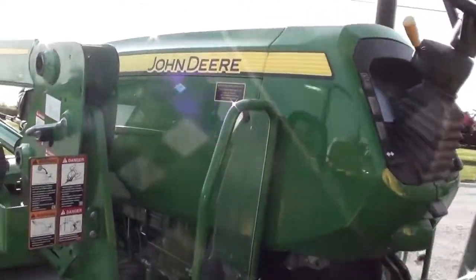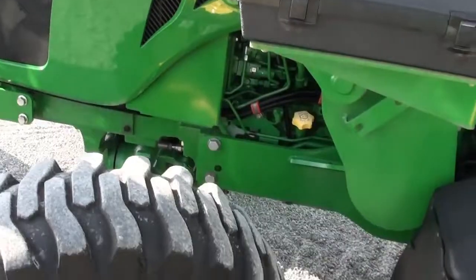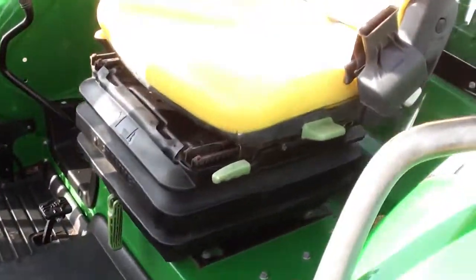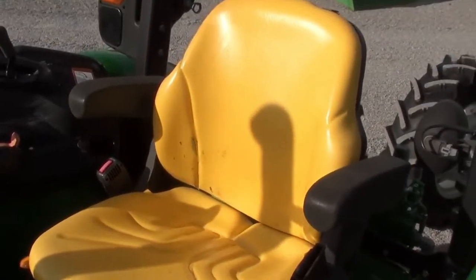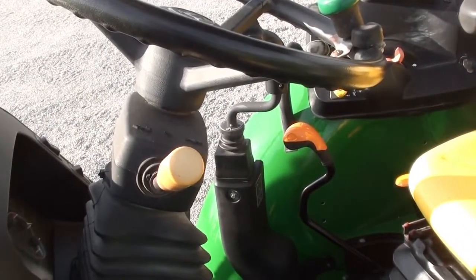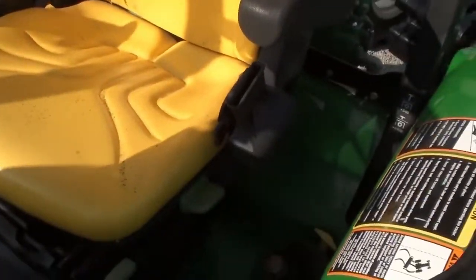If you're looking for a 100 horsepower open station tractor, this one is definitely worth a look. It's a very nice clean tractor. Has the Deluxe seat that swivels left and right. Left-hand power reverser allows you to change direction without clutching. Tilt steering wheel. 540, 540E selectors back here.